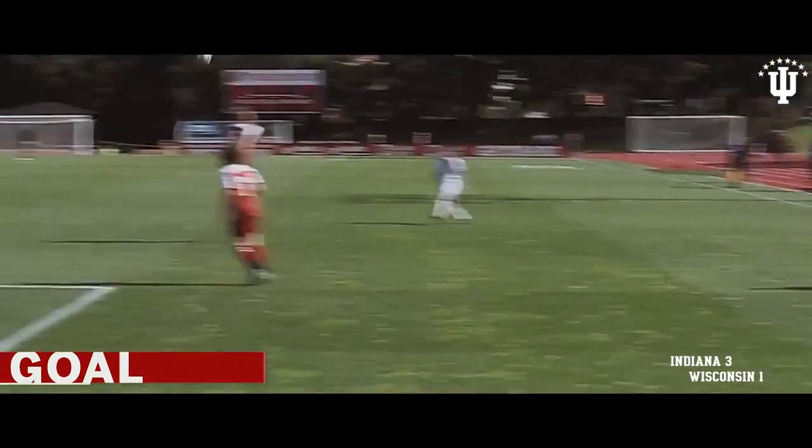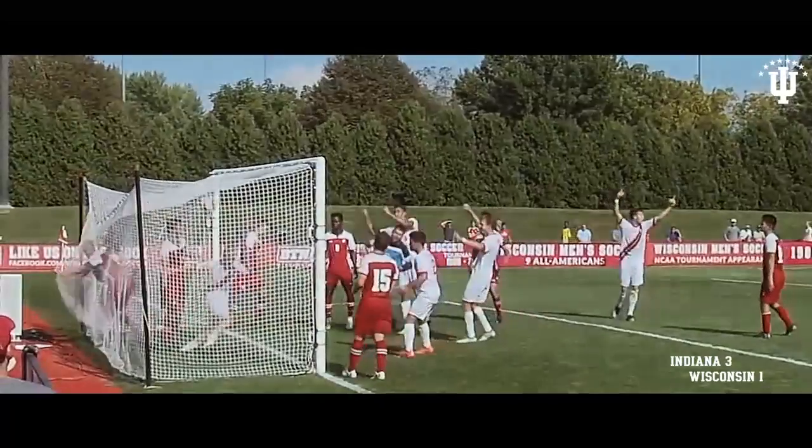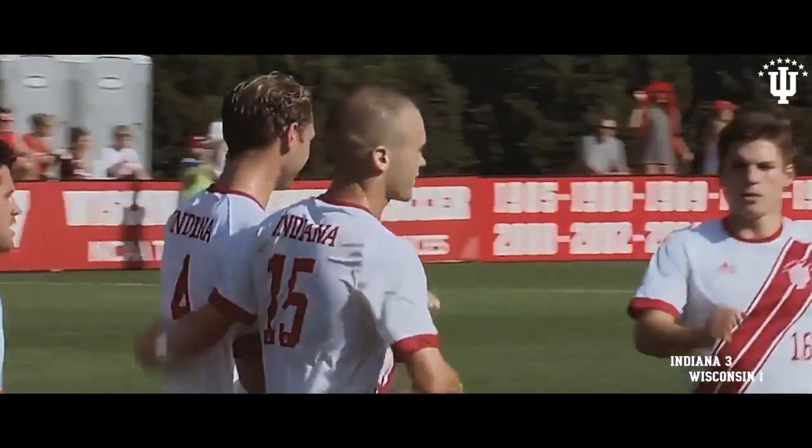Left foot ready. And that's going to go in. Gutman is lurking there. Indiana 2-0. It may have already been in the goal with Gutman crashing in.